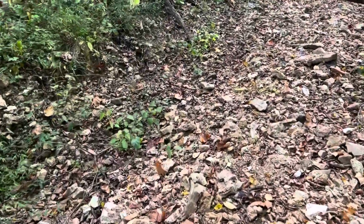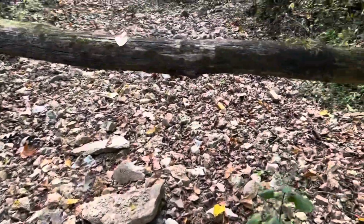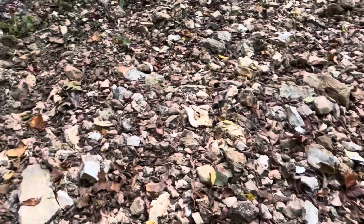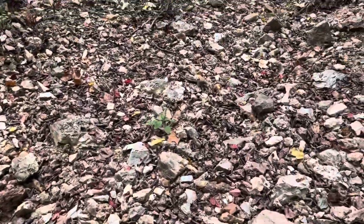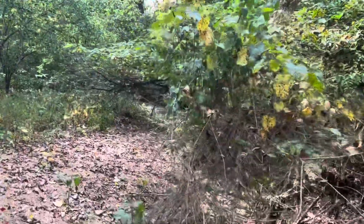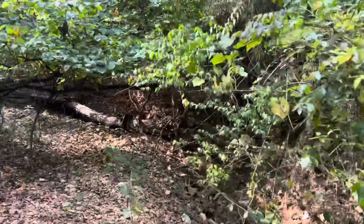It's gonna be hard to spot stuff today. There's not a lot of leaves, but they really interfere with the rocks, especially since, as you can see, most of this is the same color as the leaves. It's right up here under all this brush and bramble. Let's see if I can find it.